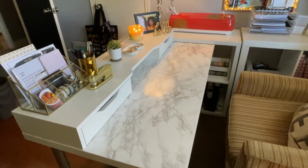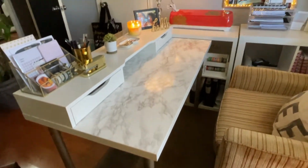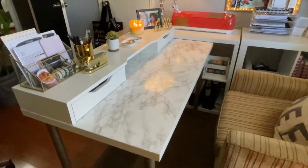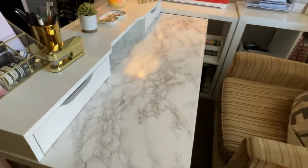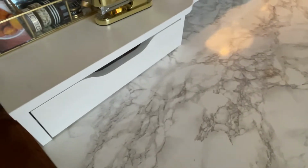Okay, let's start with the desk. My desk is from IKEA. If you notice, it's just one of those plain desks that usually has a white top to it with silver legs. And so what I did, I spray painted the legs gold. And then from Amazon, I ordered this beautiful marble stick-on paper that you can put on here.